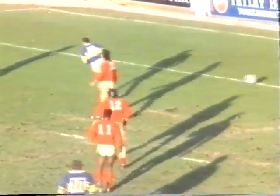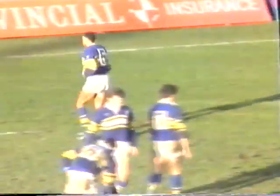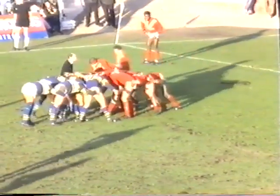Carl Gibson within an inch there of forging an interception. That was desperately unlucky for Gibson. He's already scored one this afternoon. He would have loved to have made it two there, and the crowd in the north stand give him a warm round of applause because they perhaps realised just how near he was to grabbing hold of that interception and getting himself over for a try. So still 28 points to 2 the scoreline, but Leeds look likely to add to that.